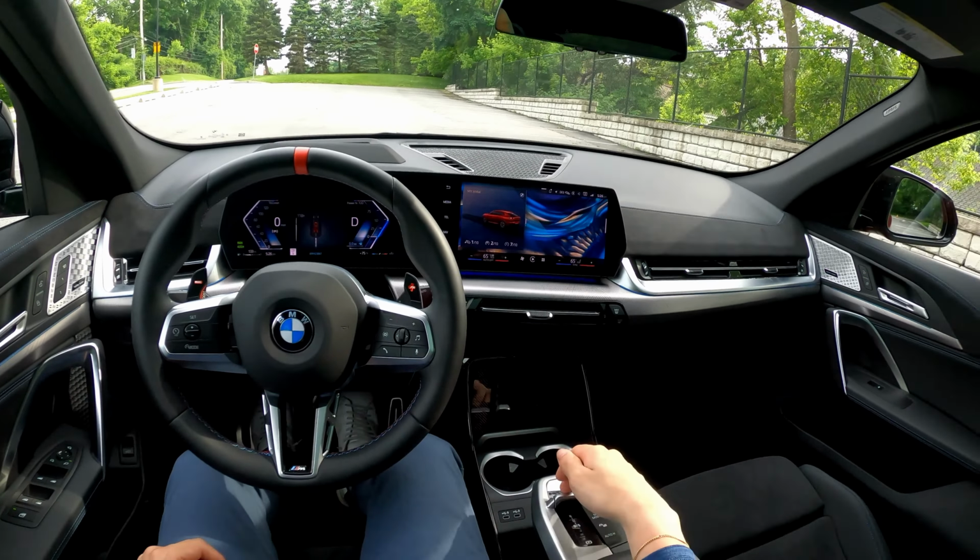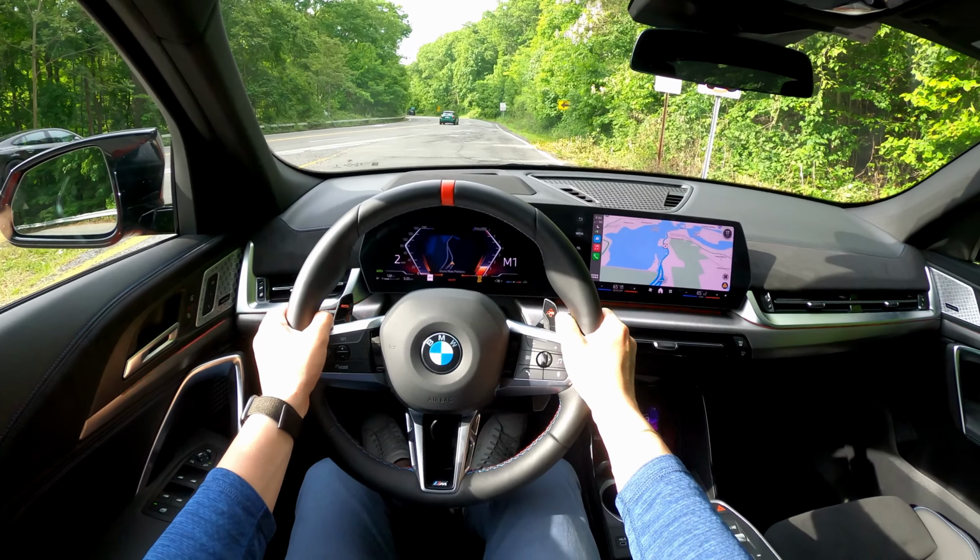Let's also pop our transmission into S here. Here's what it sounds like with boost mode on. Really strong brakes as well on the X2.